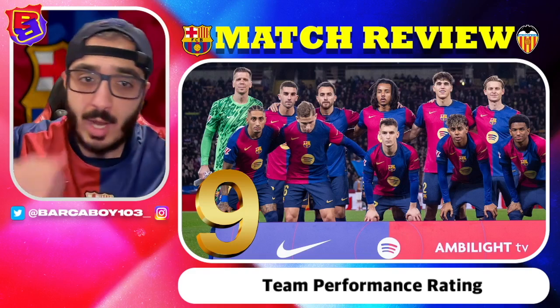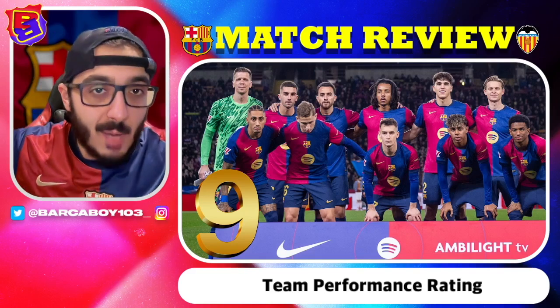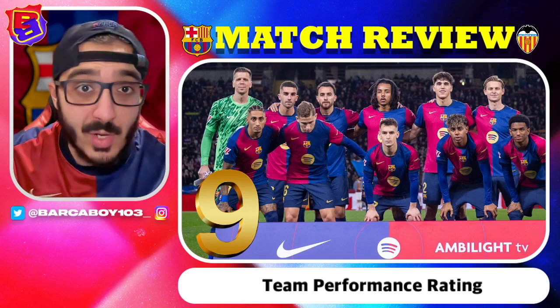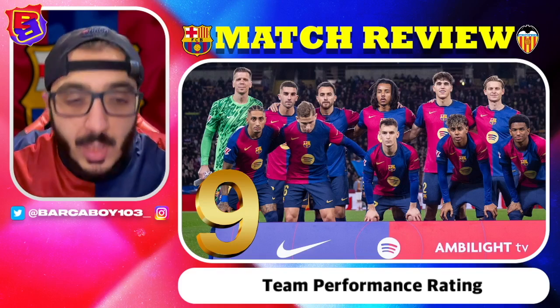When I go to the match review after we draw a game or narrowly win, all I do is non-stop talk about big chances missed. Today, the big chances were scored. We probably missed, I would say, 3 out of the 10 we created. Usually, you probably score 2 or 3 of the 8 we created. So we were just really, really clinical tonight.